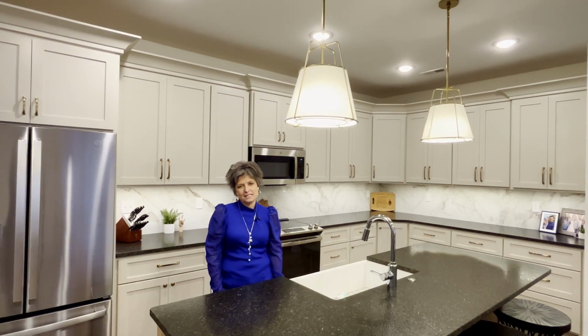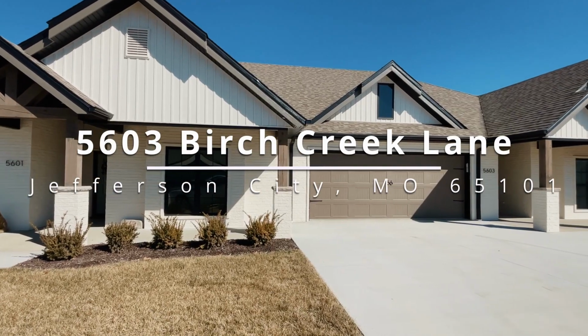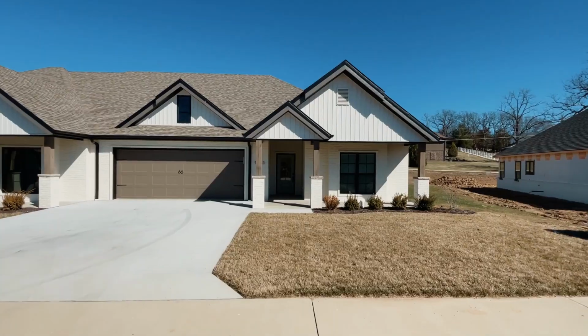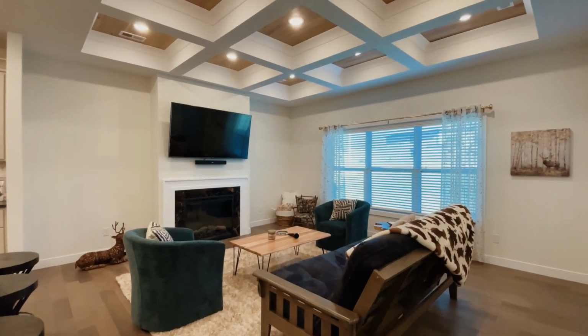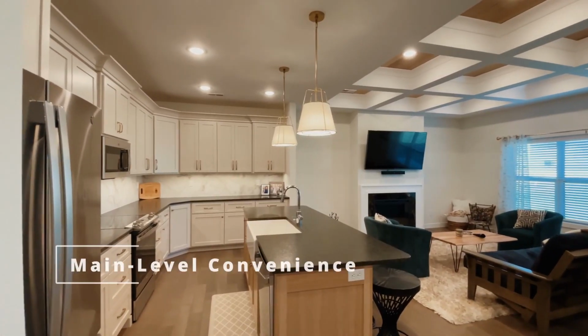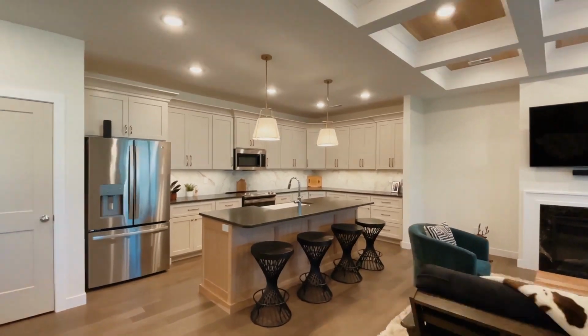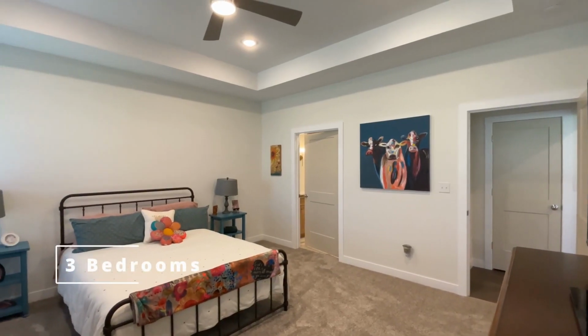I'm at our latest listing, which is at 5603 Birch Creek Lane. This is located in the newest development here in Wardsville, which is the Signature Home Community. This immaculate townhome provides maintenance-free living and main level convenience. At almost 2,000 square feet, it has the perfect amount of space. There are 3 bedrooms and 2 full baths.